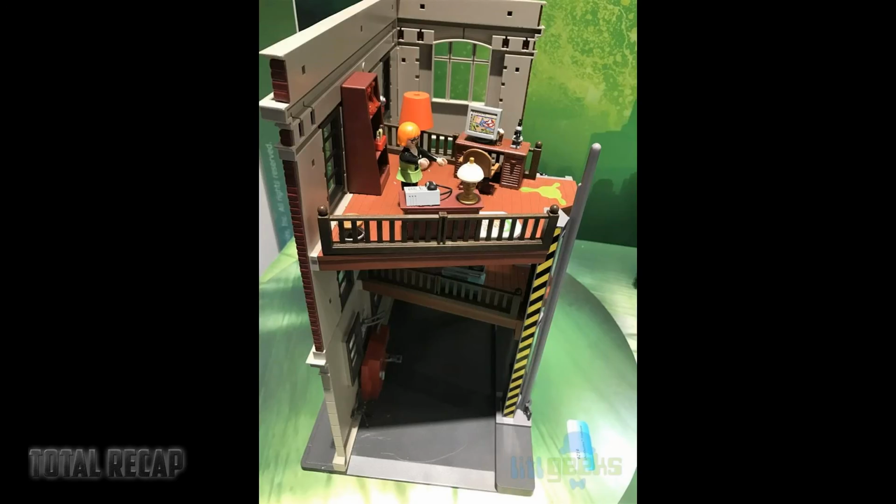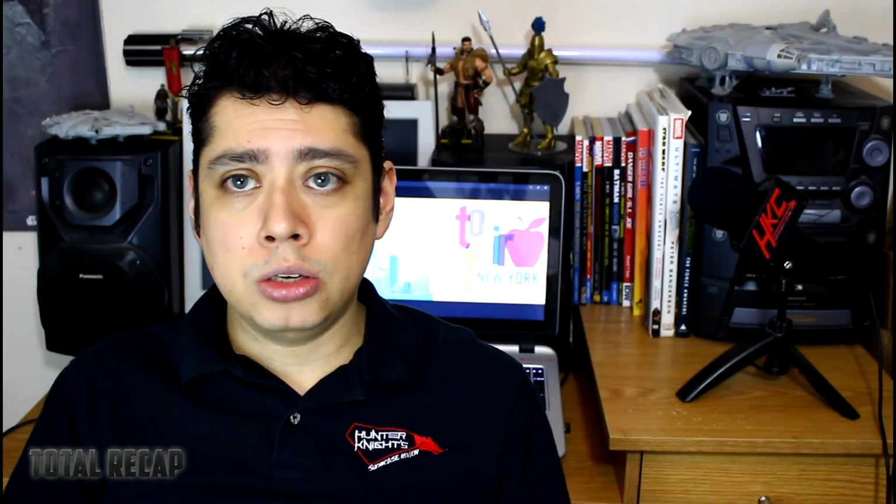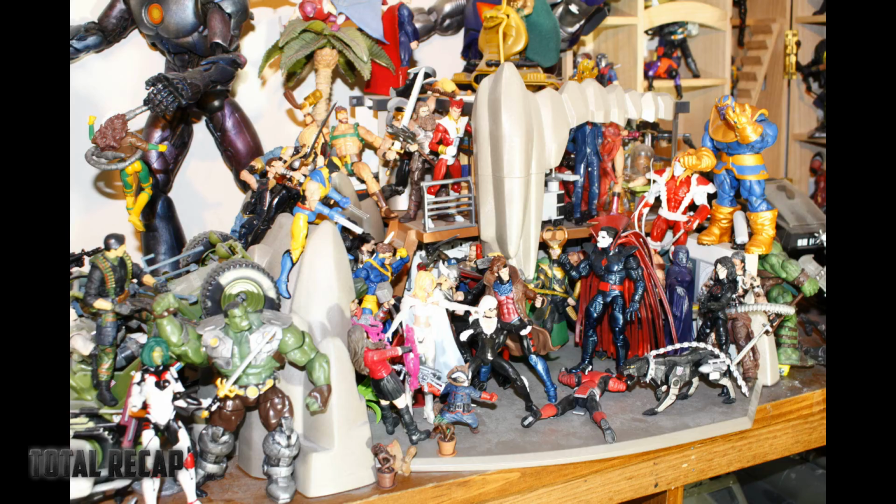And why is this cool? The sets are compatible with any 3 3/4-inch scales, man. I use one of those replacers to play my 3 3/4-inch battle scene scenario with Marvel Universe and Yejo. They're there, man, and they fit perfectly.